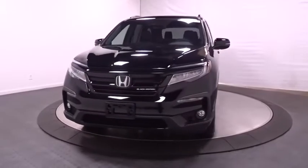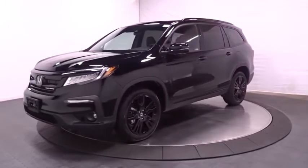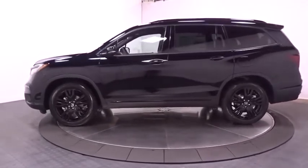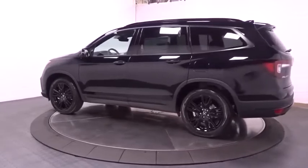Come test drive the 2021 Honda Pilot. Optimal utility, indulgent interior, powerful performer. You'll be ready for almost anything in the Honda Pilot. This vehicle has less than 100 miles. Come see the car for yourself.